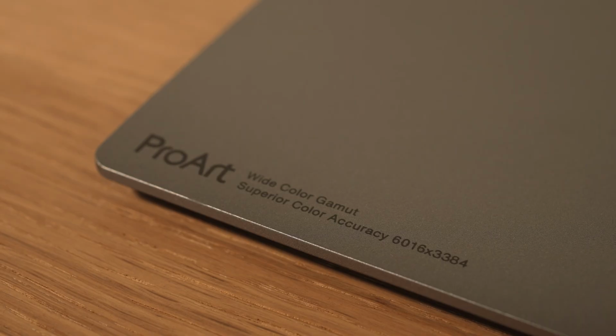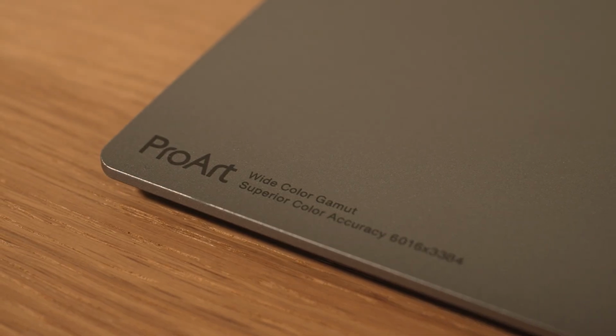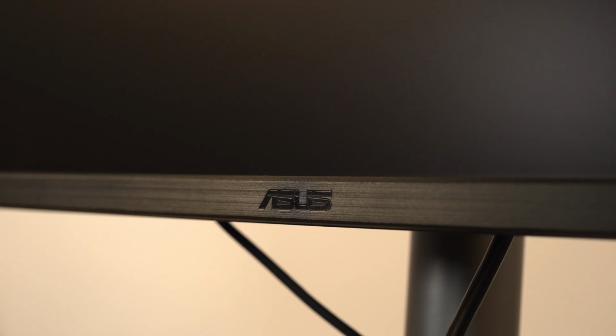Gunther is the one who is in charge of all our camera lab tests, but Gunther is now also checking some monitors and displays, and this time we want to talk about a new 6K monitor from ASUS. You remember the number? I'm always struggling with the numbers. Yeah, it's the ASUS ProArt PA32QCV display.